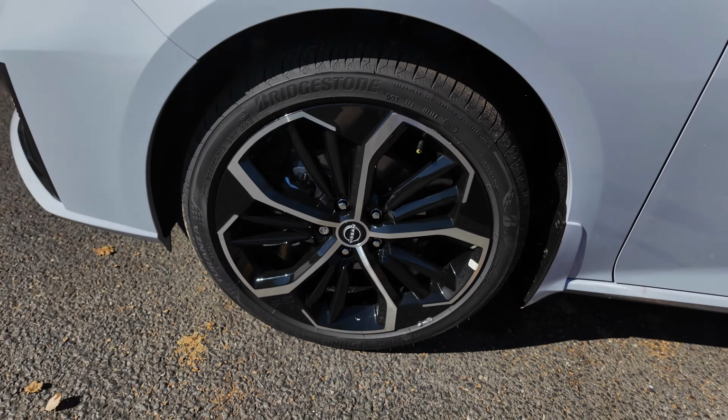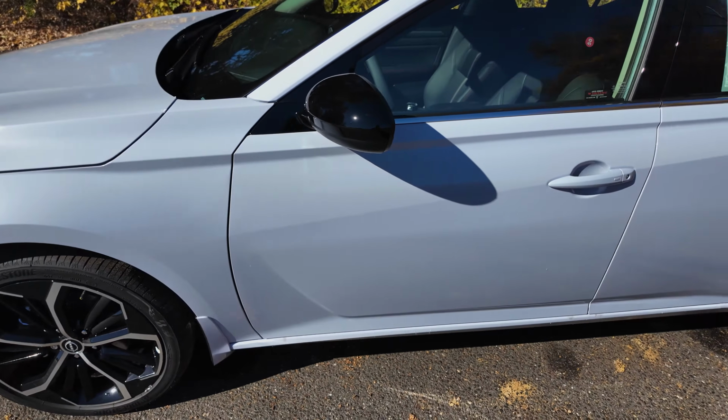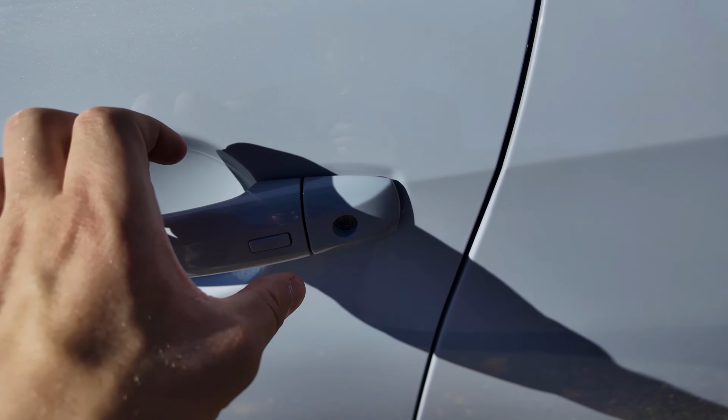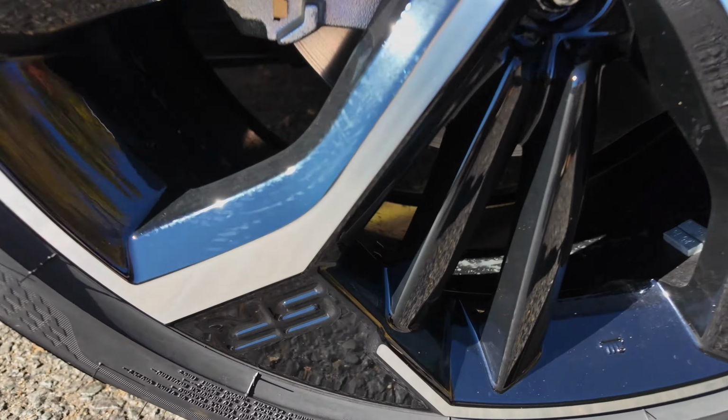And these are 19-inch alloy rims with all-season weather tires. Actually really cool, blade-like. And then with the keys in your pocket, just hit this little button and the vehicle locks, hit it again, and then it unlocks. And sorry, I forgot to mention, but these are just not normal rims. They do say SR on them.